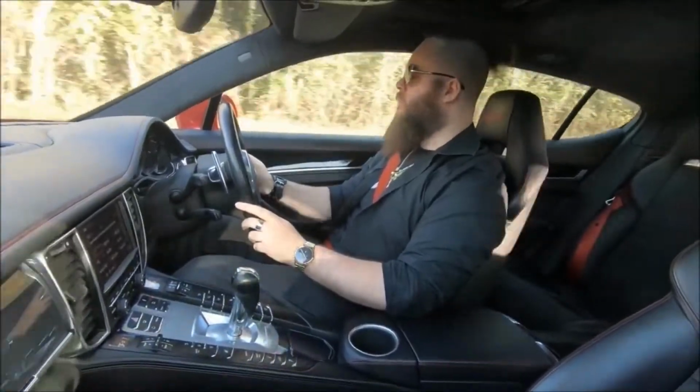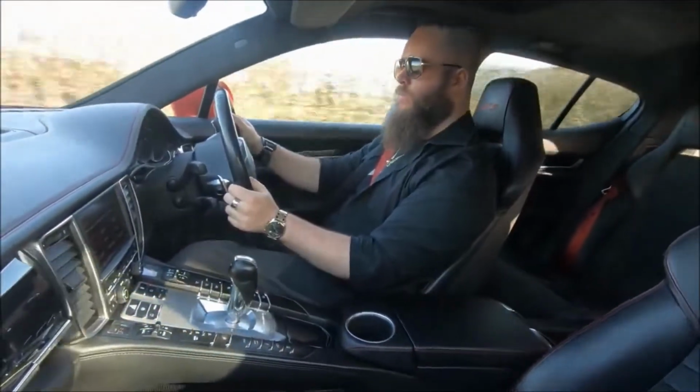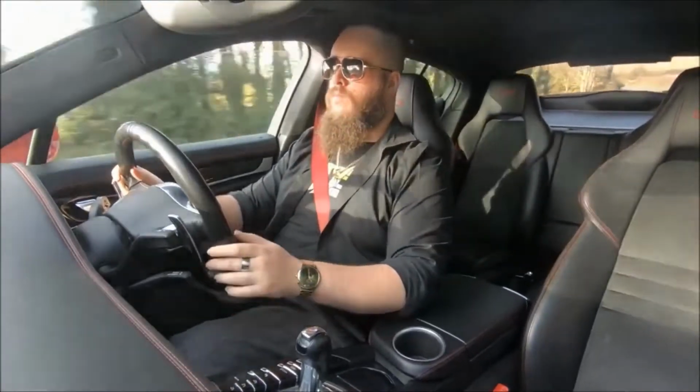And even with all of that performance considered, 4.5 seconds to 60, which is very good for a car of its type, certainly of its power, with the top speed of 180 miles an hour, and the weight, I mean it's close to a 2-ton car, it can still return a combined economy of about 26 miles per gallon, and that's UK miles per gallon as well. That's not bad at all. In fact, once again, that can handily outpace a lot of the competition.